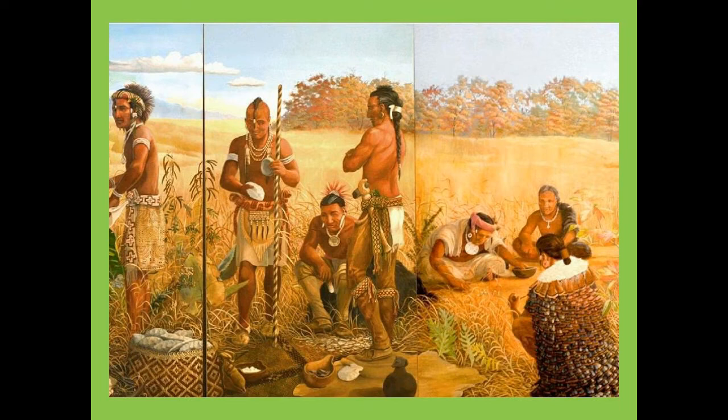So back to the village here, they were farmers, and their main activity was their corn crops, but they also made pottery. There's a certain pottery style. They made stone tools, other bone and shell implements. They also buried their dead here.